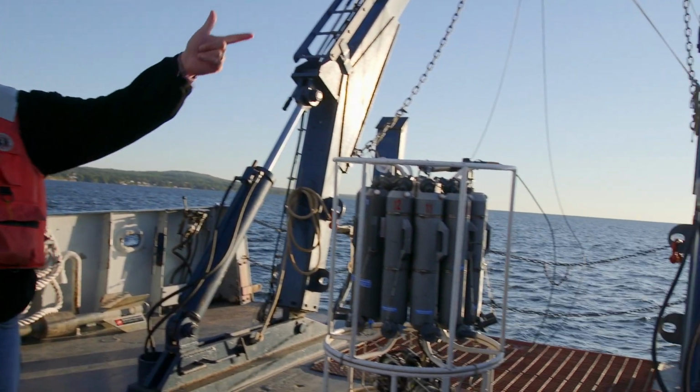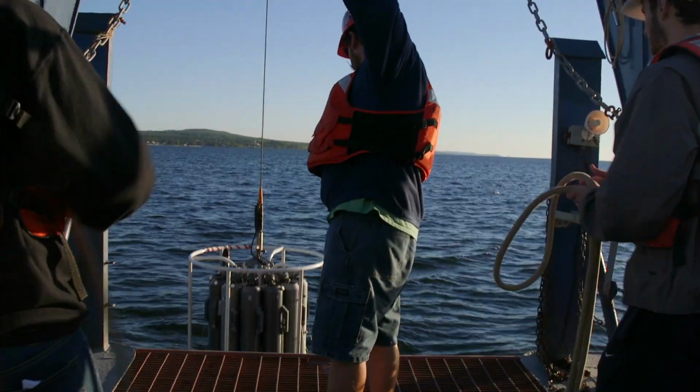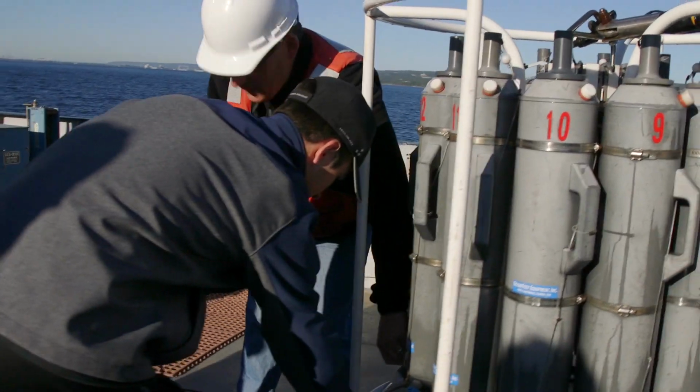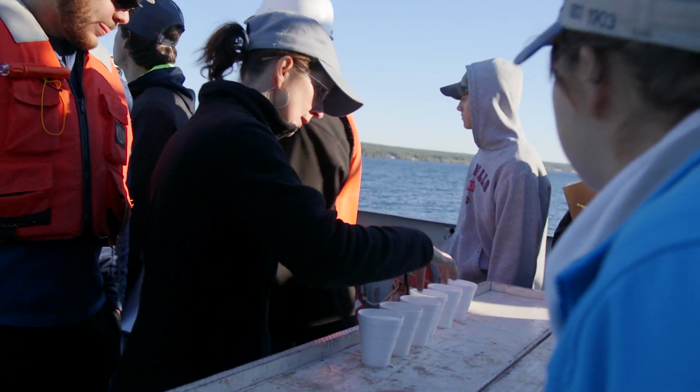Conductivity, temperature, and depth. The students will learn about how scientists monitor and characterize what's going on in the lake through the different tools and get some of the sediment from the bottom, get some of the water from the lake and look at it and have that hands-on experience. Everyone stick your fingers in there. But I do encourage you to check out the difference in temperature.